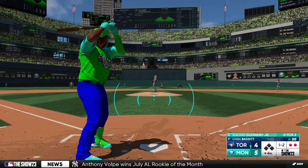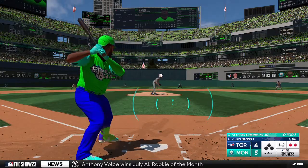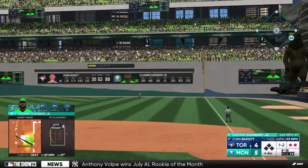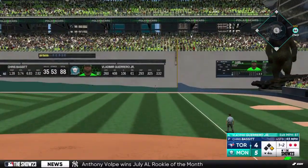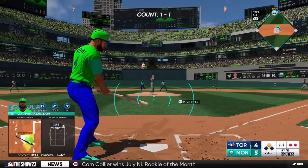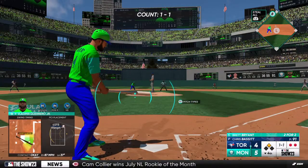The pitch. That one hit to right. Springer racing after it. High bounce takes it over the fence. That's an automatic double. Brett Bryant now at the plate.